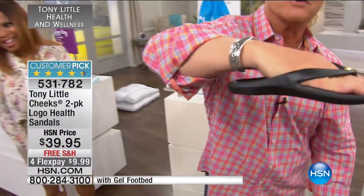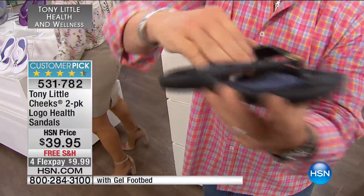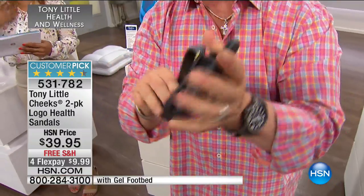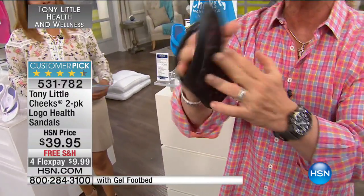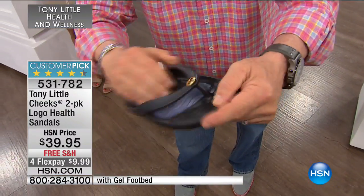But anyway, so here's the sandal. This is called the Cheeks Health sandal. You sit inside of it. So it's got full gel. This whole shoe is made out of a high-tech EVA, same as what's used in a lot of athletic trainers for impact absorption. It has a one-piece design, so you never have to worry about the toe bar.